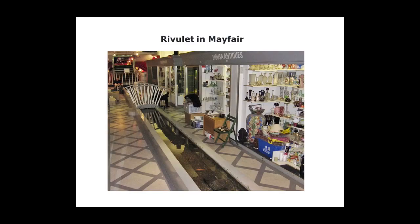Okay, we're now crossing Oxford Street, and this is a picture of a building in Mayfair which claims to have this water in Davies Mews. They claim it's the Tyburn, but I think it can't possibly be because the Tyburn is a sewer and it would smell. So I think that is untrue, but a nice story.